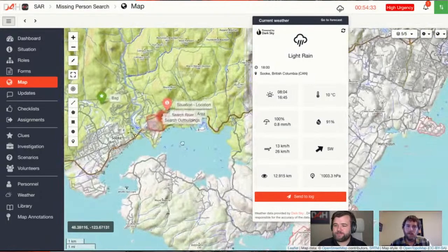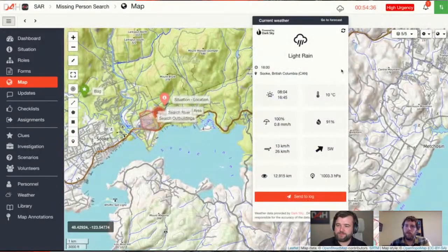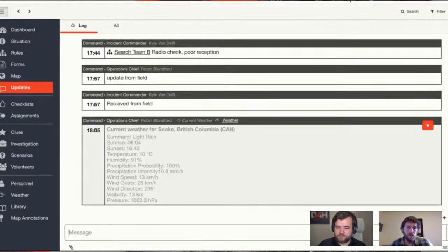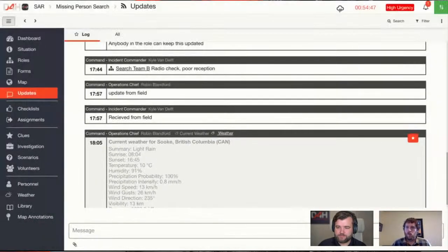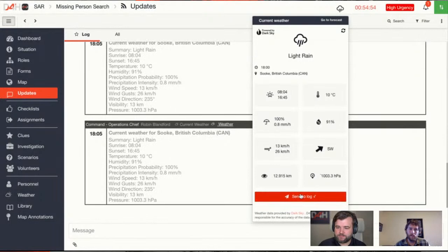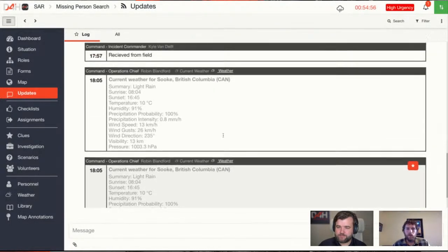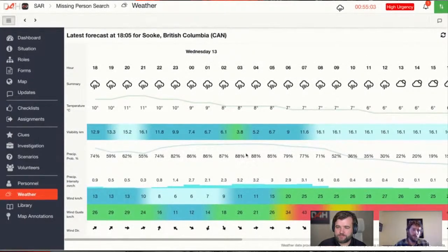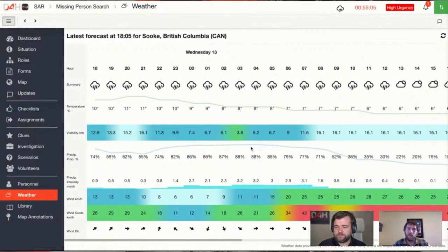So Robin's popped up the quick dashboard for weather, but you'll notice on the left hand side of Robin's screen there, he can open up the bigger picture weather to look at the full forecast. He's also just clicked on add to log. So now if there's a decision point that's being made for safety, that we know it's raining, the river is going to come up, we're pulling our teams out of the field, we can add the weather direct to the log for that decision point to be able to have our justification later on down the road if we need it. And then what we've got on the screen now is that long-term forecast.